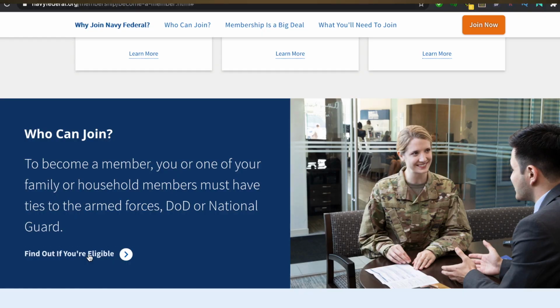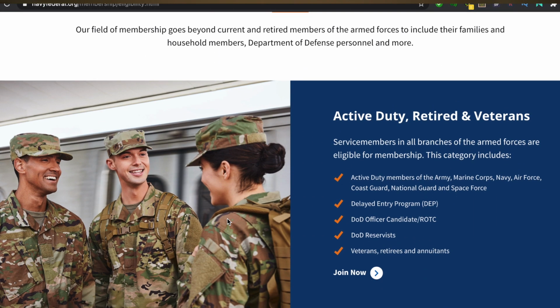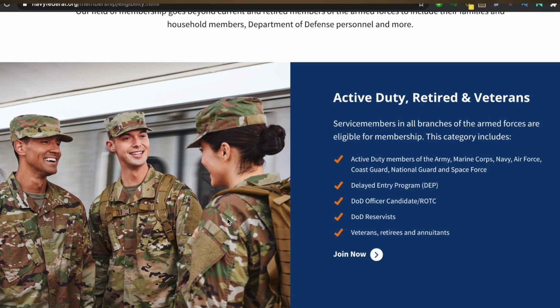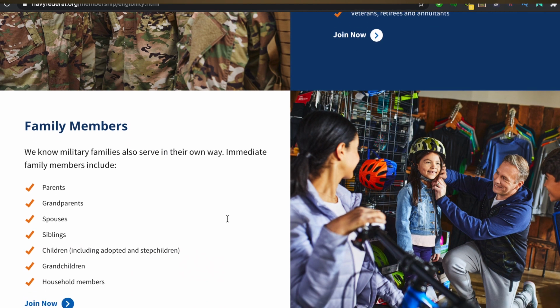So what will be the cons about this credit card? Well, number one, as I mentioned before, not everyone can just walk in and apply for this card. You do have to be military affiliated, or you have to be referred by someone that is inside of Navy Federal in order to get this card. So there is a little bit of a barrier to entry. However, in my other videos, I always talked about the 6 degrees of separation. It really isn't impossible to find a friend, a roommate, a family member that is affiliated with Navy Federal.